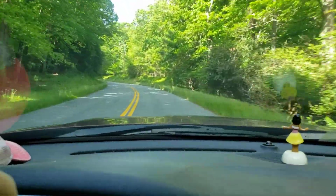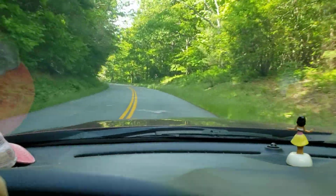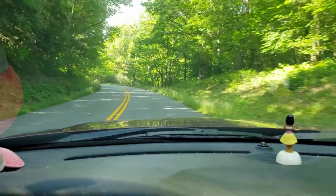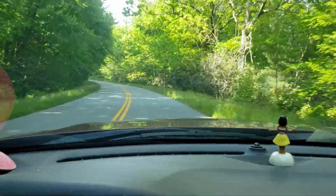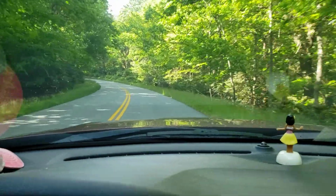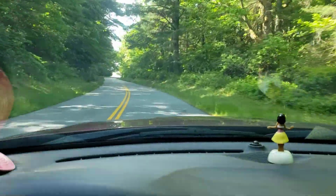And we're coming along now up to Fox Hunter's Paradise. It'll be up here on your left. I may pull over and give you a shot of the view from there. It's a pretty clear day, hazy, but it'll kind of give you an idea of why they call it the Blue Ridge Parkway, the Blue Ridge Mountains.